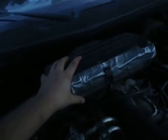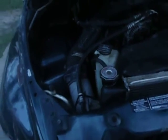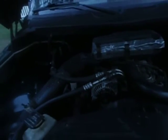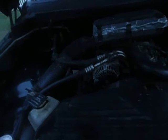Alright, once this actually gets focused. So what am I probably going to be doing next? Well, I may think about taking out this old air filter intake system and replacing it with a new one. I'm thinking about going from this intake system to a K&N Pro Series intake system.